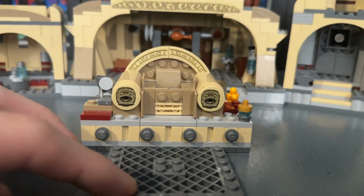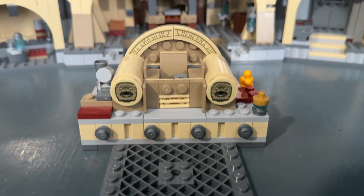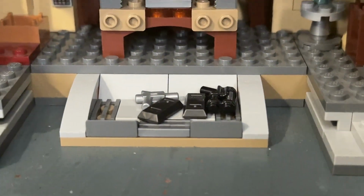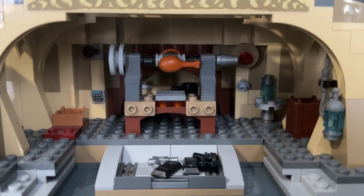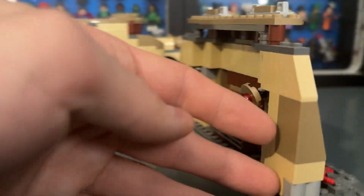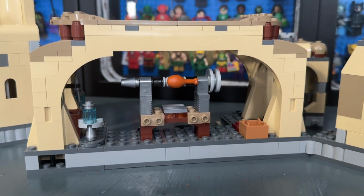I really like the play feature with the throne where you're able to extend it out a bit, and there's a play feature where you can launch Bib Fortuna off of the throne, and there's some cool sticker elements. There's a hidden compartment underneath it, and then it also lets you look at the back of the palace, which has a nice chicken roaster here, and you can also slide open this panel too to get a better look at some more of those details here, including the little cooking fire.